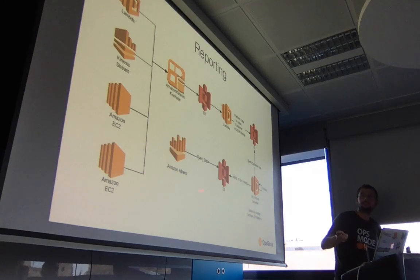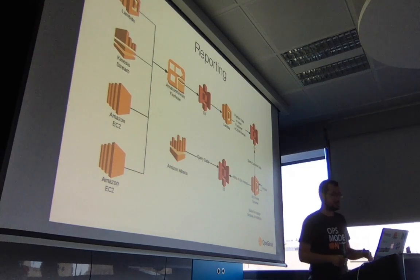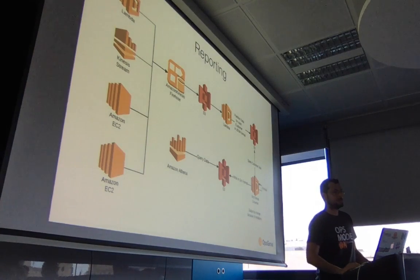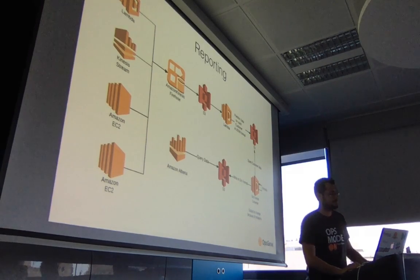Then, by using the Amazon Athena service, which is relatively new as well, we can query the data in S3 easily, directly from S3. This is still in progress.